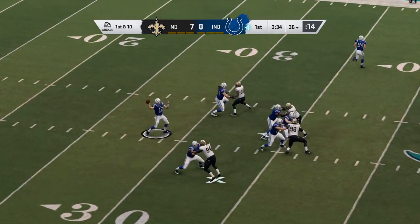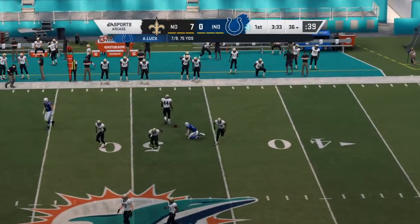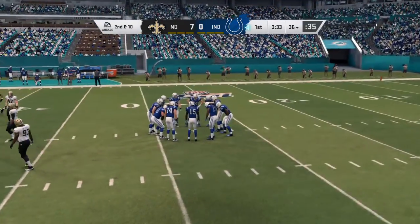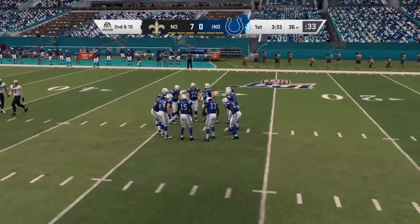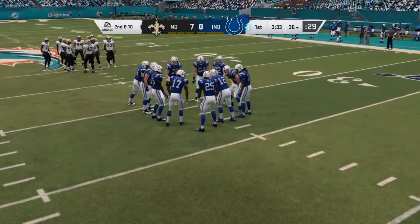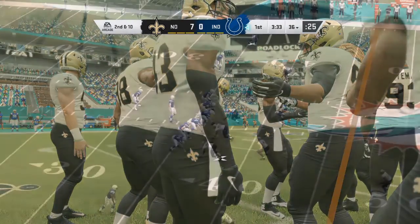From the gun, here's Luck. And this will be incomplete. Physical play on the football there, and it's 2nd down. That's very well timed there defensively because it's not a bad throw, but the collision came at the exact time he was reaching to bring in the football. Really, really well done. Decent offense, just better defense.